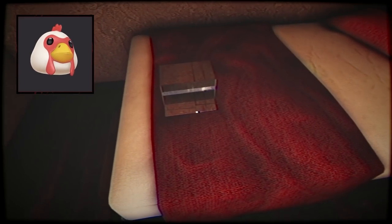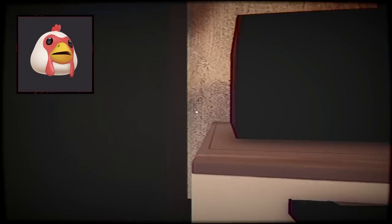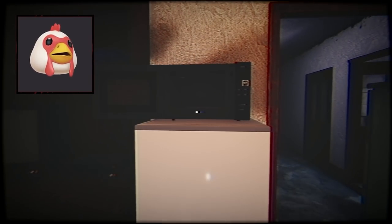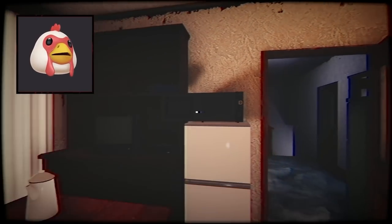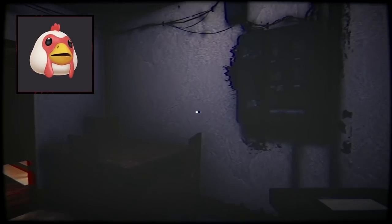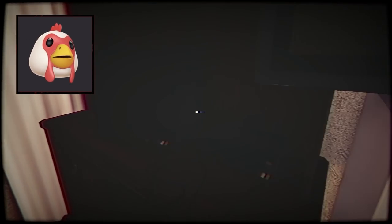Is this a cassette tape? It looks like a cassette tape. Do we have like a player for that kind of stuff? Oh, our food's done. Hold up, let's check out our food. There's nothing in there! Who is doing this, bro? What's in here? Oh, it's a bathroom. No lights though, just all dark. Oh, there we go, okay.